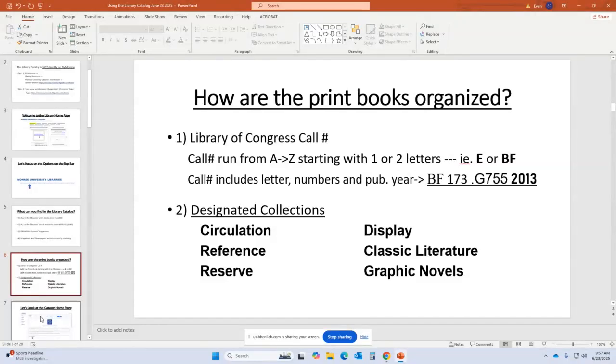A full call number includes letters, numbers, and a publication year. And I give here an example. BF, Psychology, 173. That would be the main call number. Then there's a dot. G775, that's specific to the book. And 2013, that means it was published in 2013.